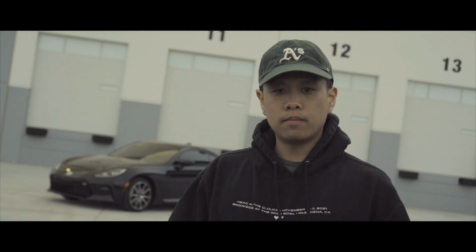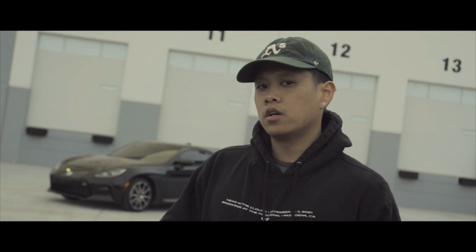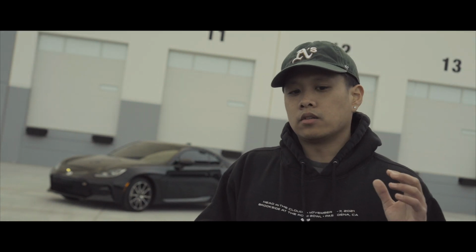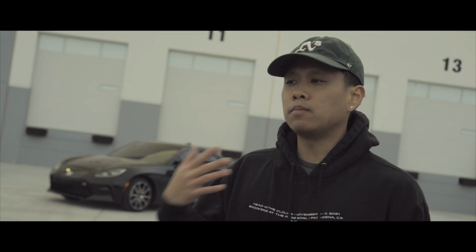There are definitely more, I guess you could say, close to perfect cars out there, but this car is already perfect for me, solely because of its potential. I wanted a car that I can build up and not just have it handed to me already perfect. I want to be in the know of the process. I want to get involved.